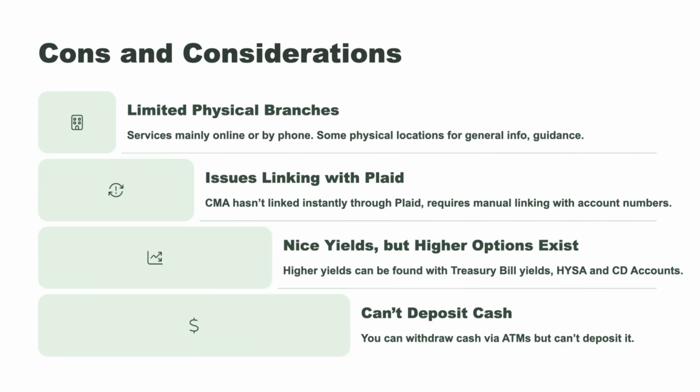If you're thinking of using this account as a high yield savings account, something like that, then yeah, of course, that's going to be a con, is that the yield on this account, both options, is lower than what you could find out there with a high yield savings account.